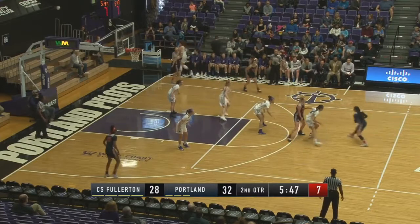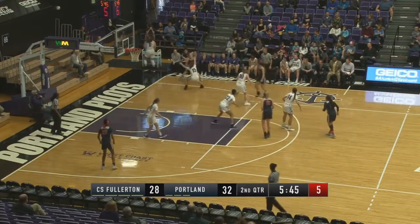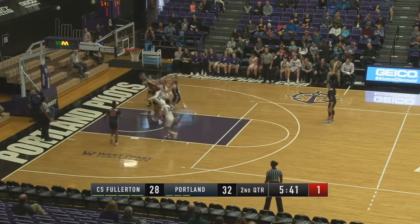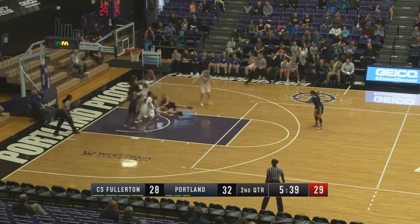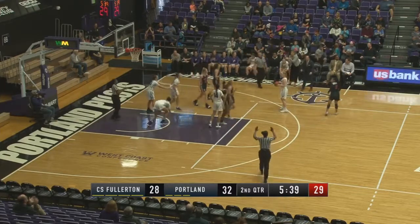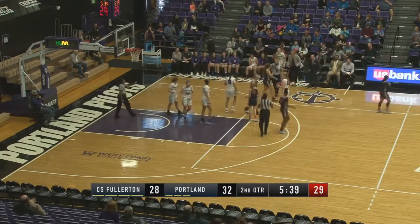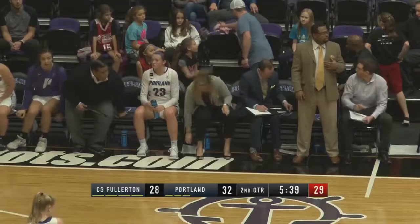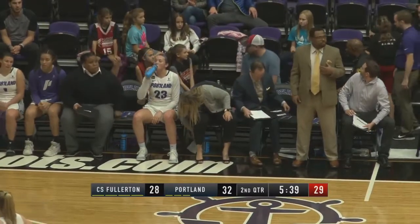Looks like an ISO opportunity. Ball swung in the corner for Thompson, driving baseline. Ooh. Blocked by Slega. The putback is short. The ball did touch the rim, and then, oh no, they call a shot clock violation. I thought that shot hit the side of the rim, but I guess not. Big block there by Slega, just coming over. Ball is out of bounds to Portland.